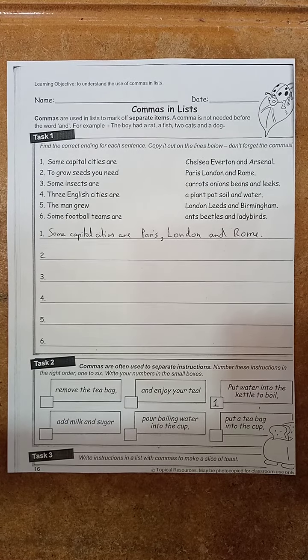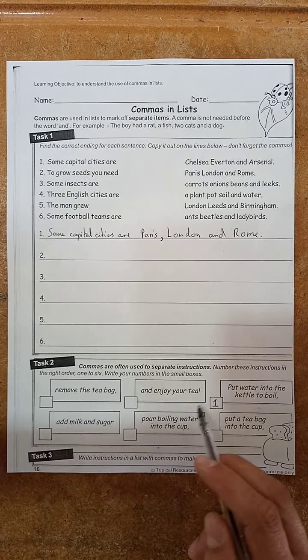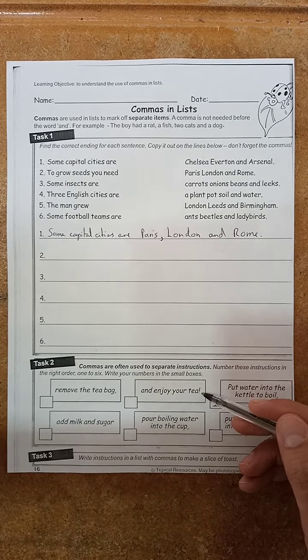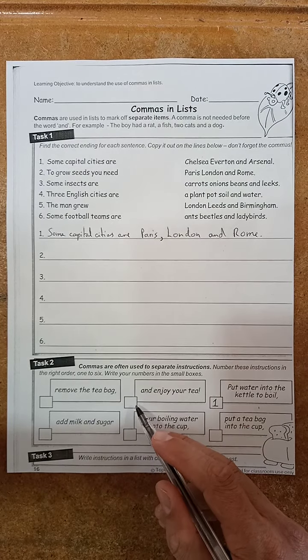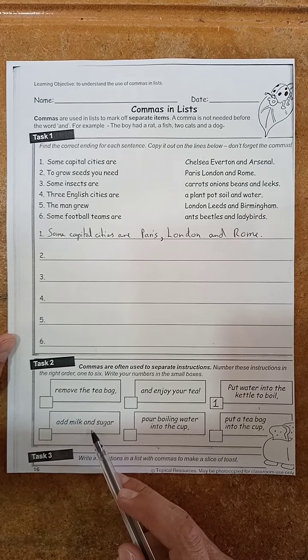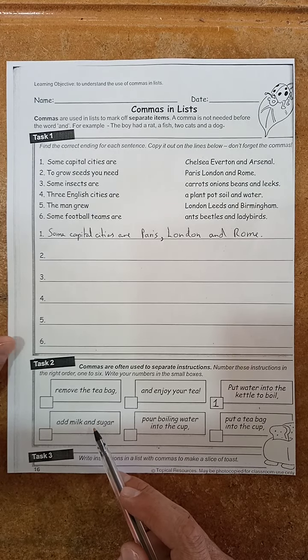Okay, then what's the next step? It seems to be about making a cup of tea, doesn't it? So what do you do next? Do you remove the tea bag? Nah, it doesn't make sense. And enjoy your tea? Nope, missed out some steps. Plus, there's an exclamation mark. So that must be the end of the sentence. That might be 6. Let's hold off. Add milk and sugar? It depends on how you have your tea, I guess.